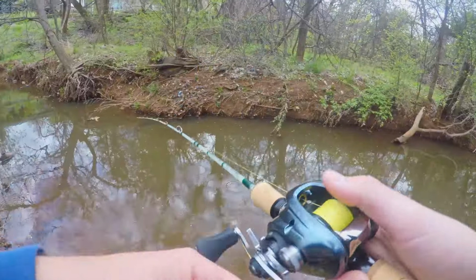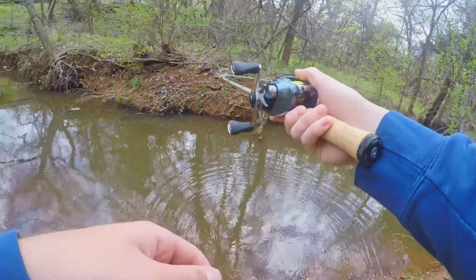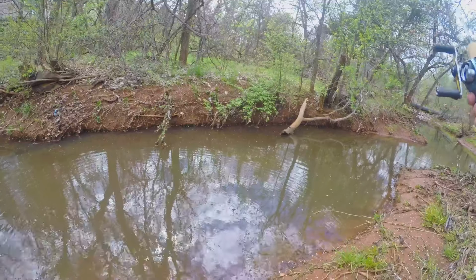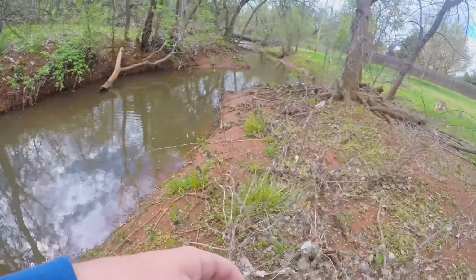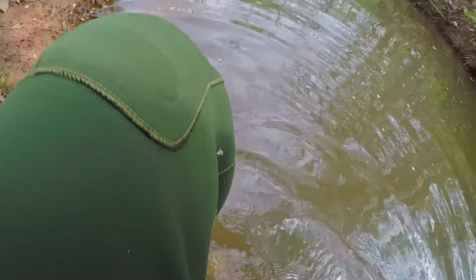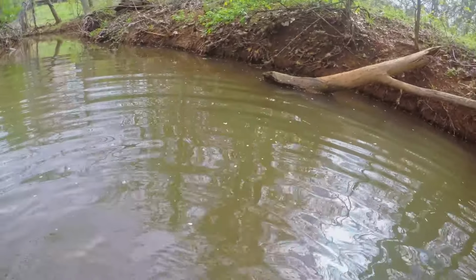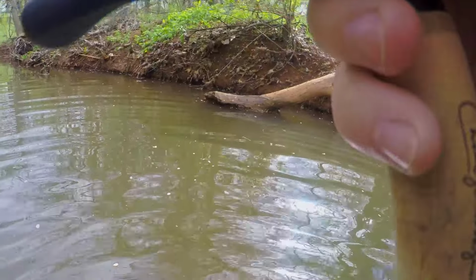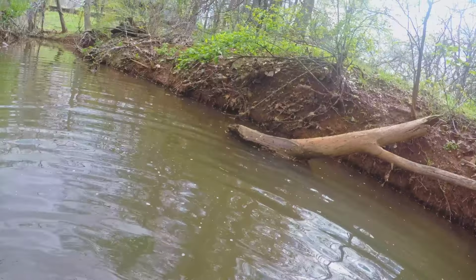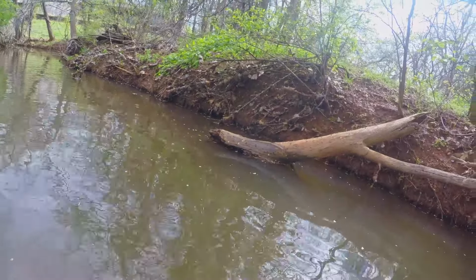affected. Mega Bass jerkbait in creeks, not the brightest idea, especially casting it into trees and stuff like that. Not ideal. Whew, that's a drop off, man. Already in the creek, up to my waist. Gotta make better casts so that I don't have to do this.